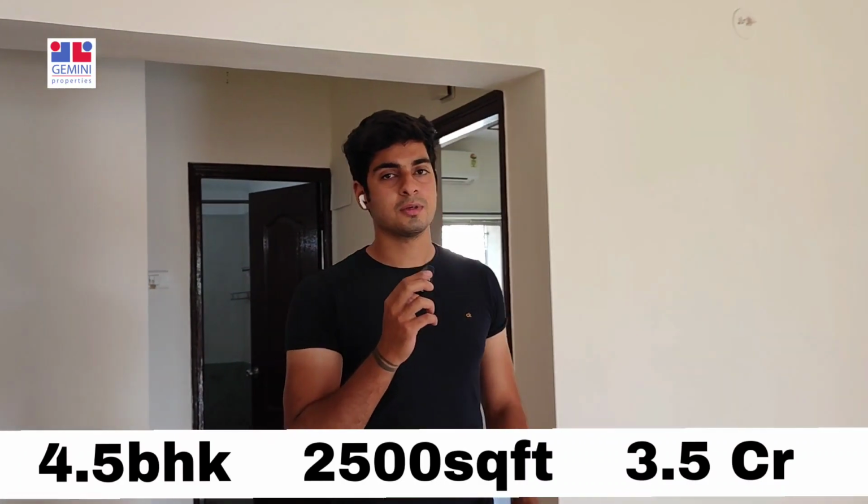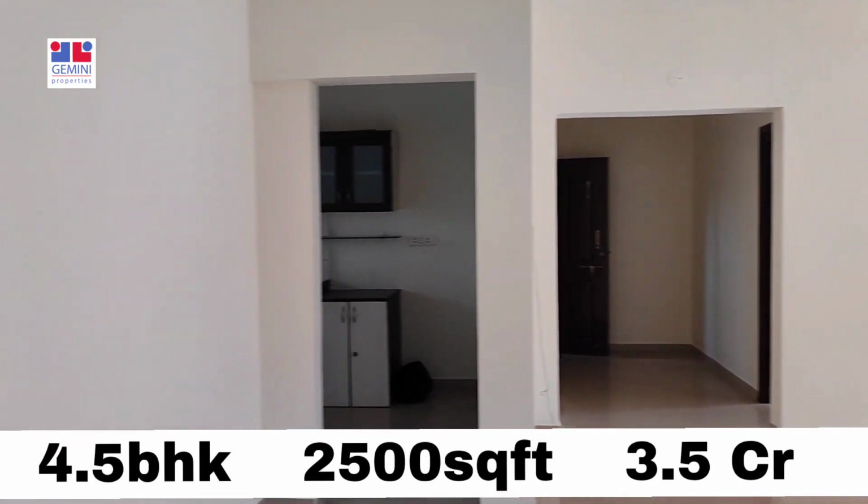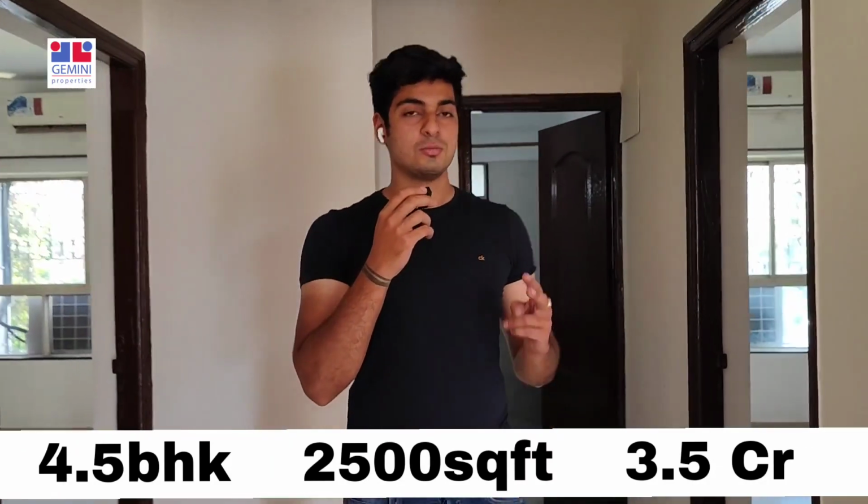So this apartment is 4.5 BHK. One room you have at the entrance, and then three bedrooms are attached to the hall. Out of these three bedrooms, two bedrooms have a walk-in wardrobe.